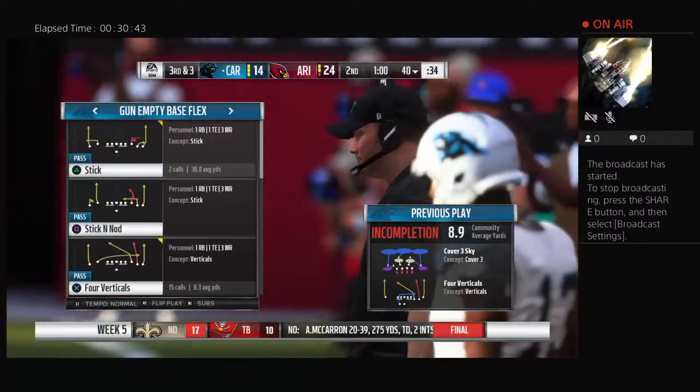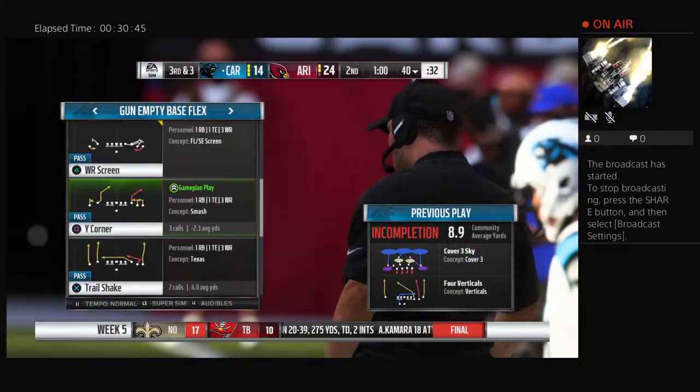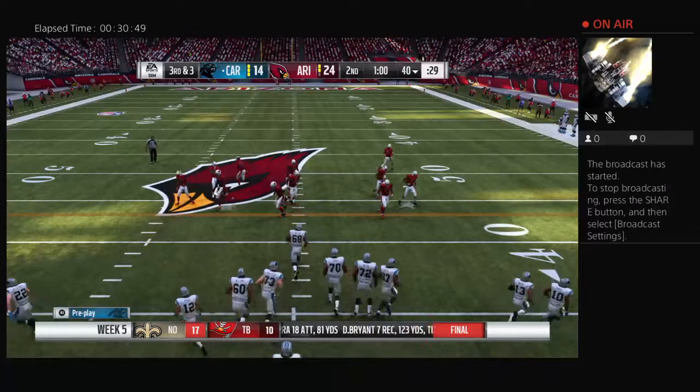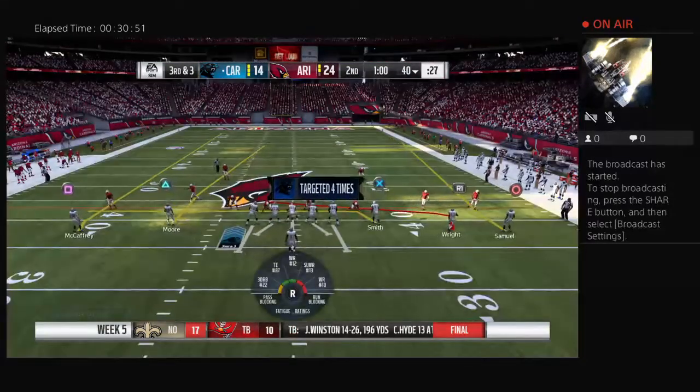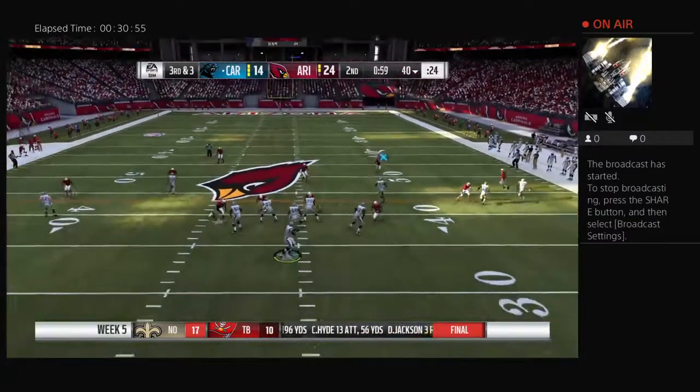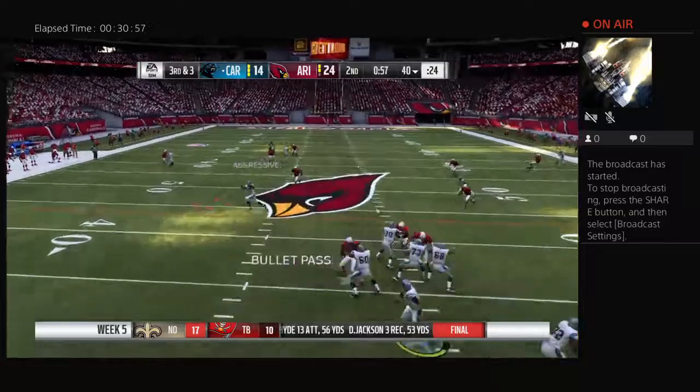A second down pass play there, but it's incomplete. Well, we always talk about how you've got to be quick when you go through your progressions, and here's another prime example. Trying to look downfield, he was standing in the pocket, but just couldn't find anyone open, did he? No, not enough time. They hit him and forced that incompletion.